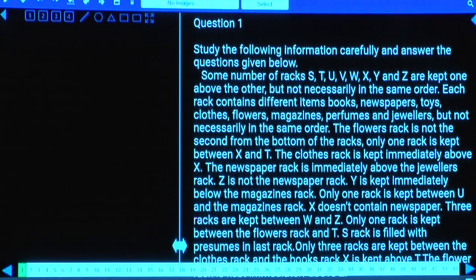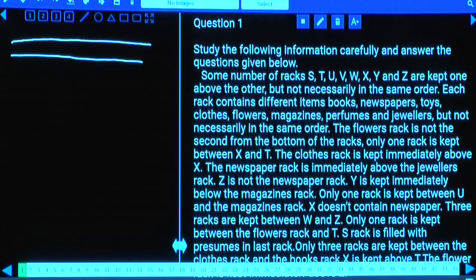Now, let us start with this one. As for the number of racks, is there any information regarding the number of racks? S, T, U, V, W, X, Y, Z. Now, how many are there? There are 8 racks in total. 8, 7, 6, 5, 4, 3, 2, and 1. Hence, 8 racks were there.